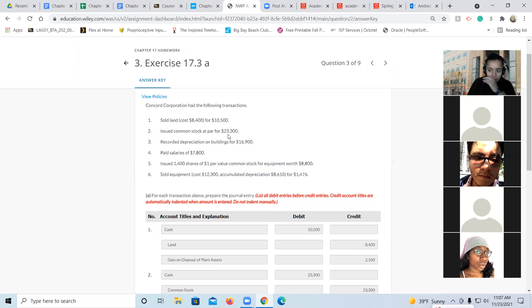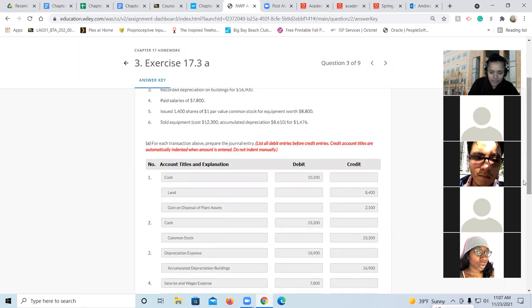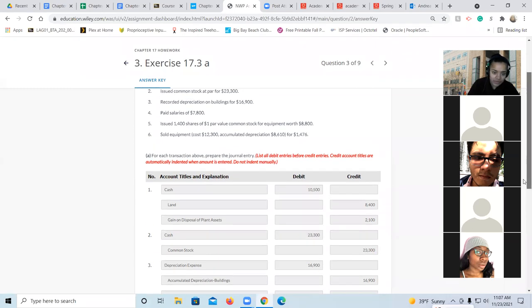Issued common stock at par for 23,300. So they're trying to tell you there's no paid in capital in excess of par value, right? So when you issue stock, you debit cash and you credit common stock. So notice how this is pulling at things that you learned in previous chapters, right? I'm sure people were getting maybe annoyed by that, but that's part of accounting. It always builds on, right? The stuff builds on each other.